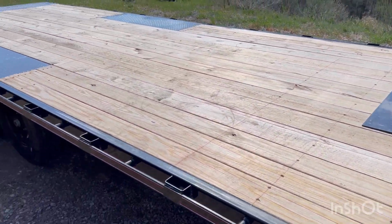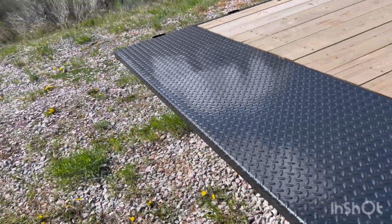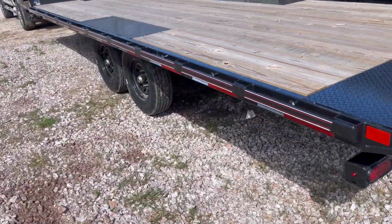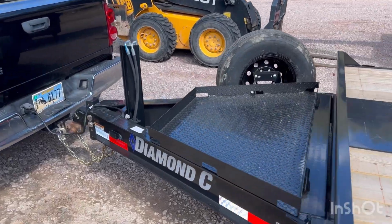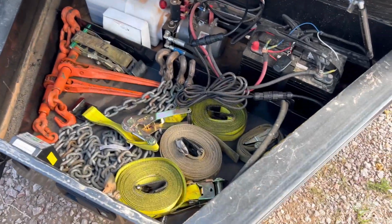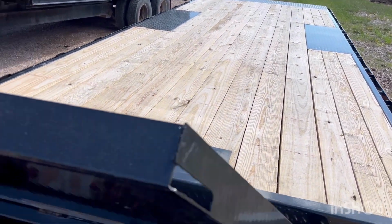It's 22 feet long, what is it, 102 wide, full tilt, two 7,000 pound axles, LED lights, 14 ply tires, and a hydraulic jack. I've got some of my chains and straps in here, just kind of hanging out. I haven't got to haul anything yet. I did drive my skid steer up on here to see how well the angle is, but works good.